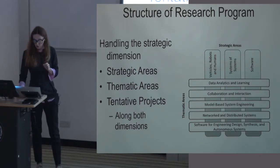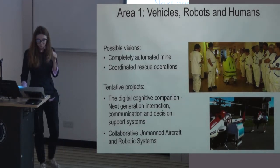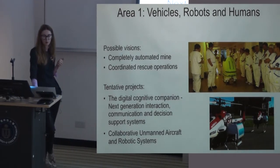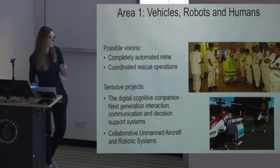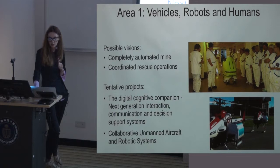I think I'm going to stop here. I'm just going to give you a little bit of three examples that we work with. Area one that we work with are vehicles, robots, and humans. And here we think both about applications that are close to humans, like hospitals, elderly homes, and so on. And at the same time, transportation applications, such as, for example, drones and different types of flying vehicles.